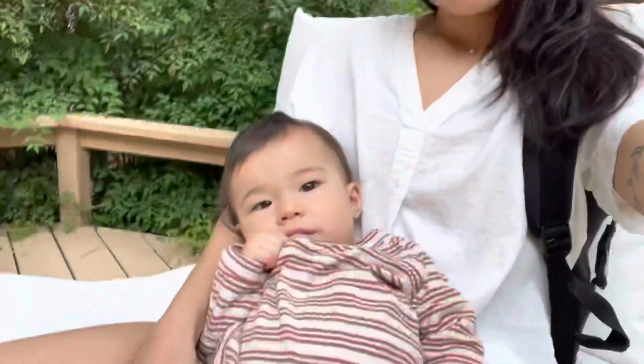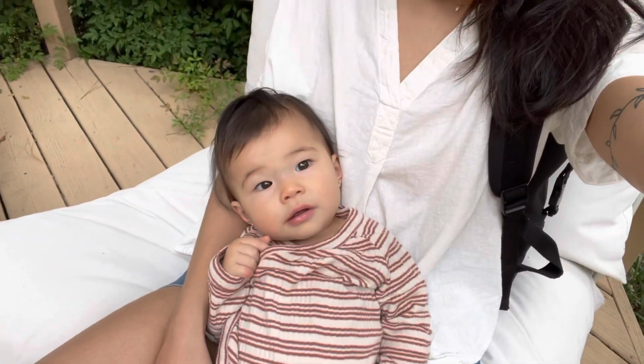A new day, an early morning. It's not that early, it's 7:50. We are getting our locks changed, finally. It feels so peaceful out here. This is what our backyard looks like. All the trees. What do you think, Cove?